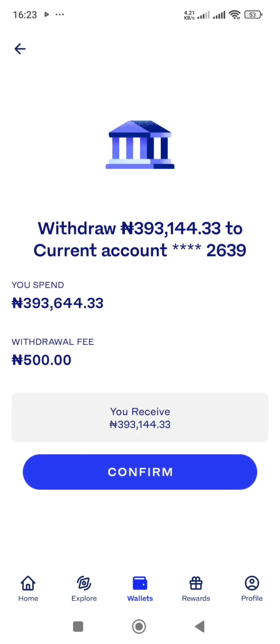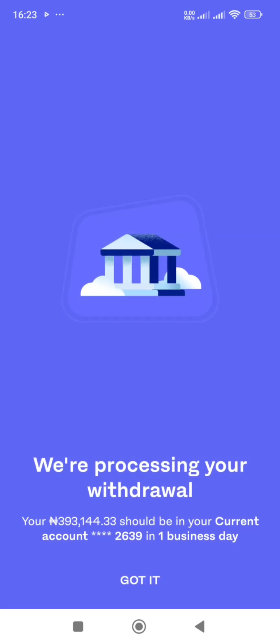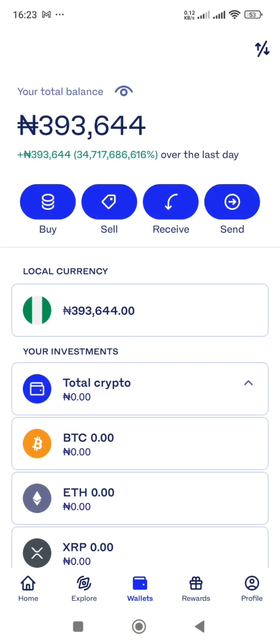Yes, just like I predicted, a 500 Naira charge. So automatically I'll be receiving 393,144 Naira. So all I have to do is click on confirm. Note, you must have included your bank account in this. So it says we are processing your withdrawal. Your 393,144 Naira and 3 kobo should be in your current account in one business day. So all I have to do is tap on got it.